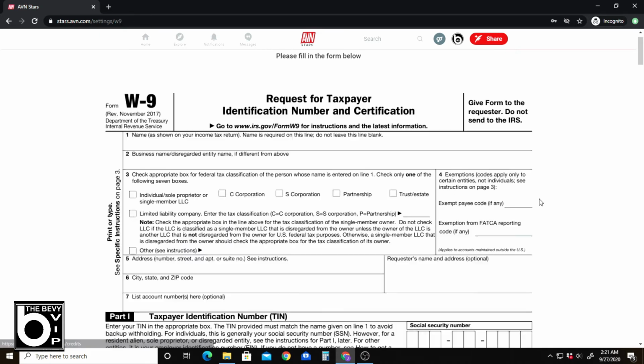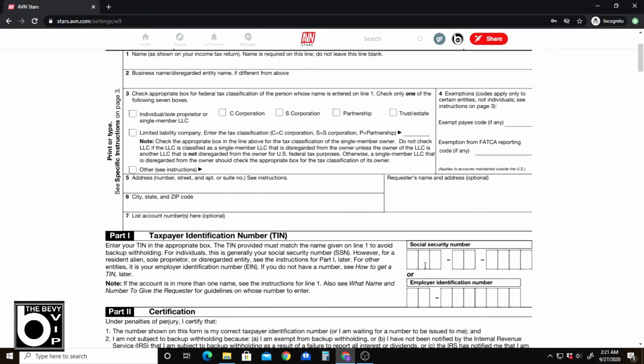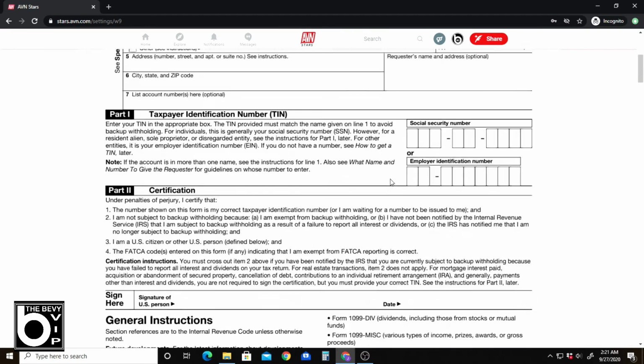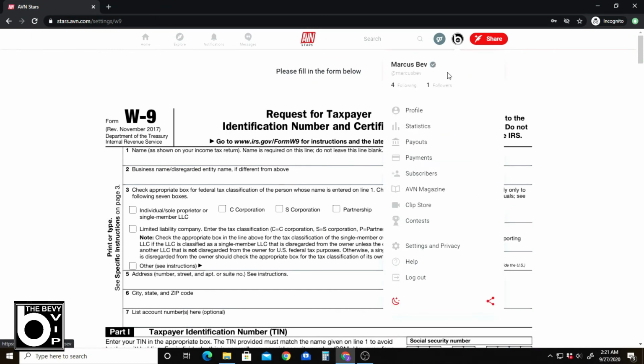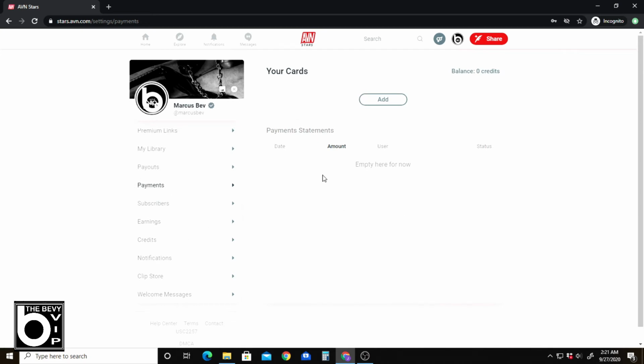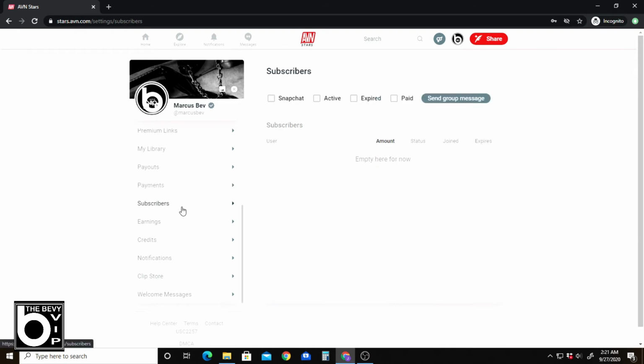Payouts. Because I haven't filled out my tax information yet, as soon as I click payouts, it takes me right to a W-9. You're going to have to fill out your W-9 with all your information, and then that's going to get you set up for payouts. So pretty simple. Payments. So these are the payments once you start making money. These are the payments that you're going to have listed there as like invoices.